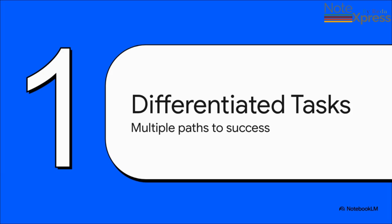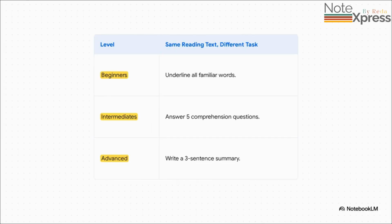The main idea here is actually super simple. Instead of giving one task to the whole class and hoping for the best, you create one main activity, but you build in different ways for students to tackle it depending on their level. Here's a perfect example of what I mean. Let's say you give everyone the exact same short reading text. For your beginners, the task is simple. Just underline all the words you know. Boom. That's an instant win, a confidence booster.